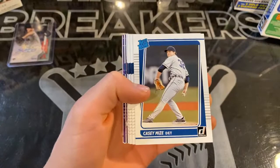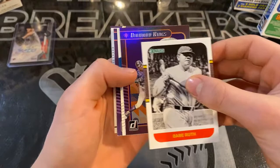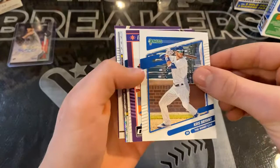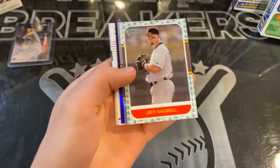Nice, Casey Mize for Detroit, J.P. Crawford, Kyle Tucker, Justin Turner for Los Angeles, Chris Paddock, Babe Ruth throwback for the Yankees, and a Purple Hollow Diamond Kings, Kyle Lewis for the Seattle Mariners, Chris Bryant, the Windy City nickname there, Juan Soto Diamond Kings, Brad Hand, Lamet, Troy Glaus, followed by a Liberty Parallel, and it's going to be of Jeff Bagwell, for the Houston Astros, Liberty Jeff Bagwell.